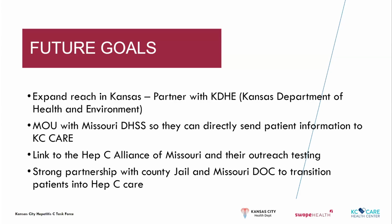So the folks at the state level are getting their information. They're getting signed up for Medicaid, and then they're immediately transitioned into a telehealth visit. We often already have their labs from the Missouri Department of Corrections, so we go right into prescribing treatment, getting them onto treatment, and following them through that care. That's been an excellent thing happening recently, and we anticipate a lot more referrals coming our way through that work.